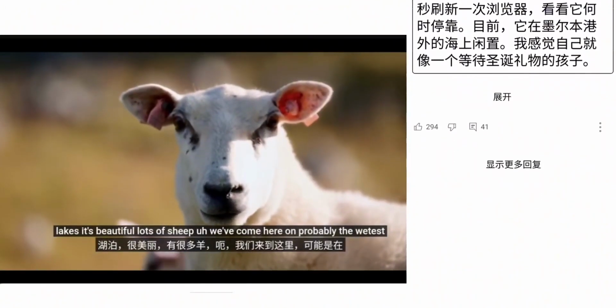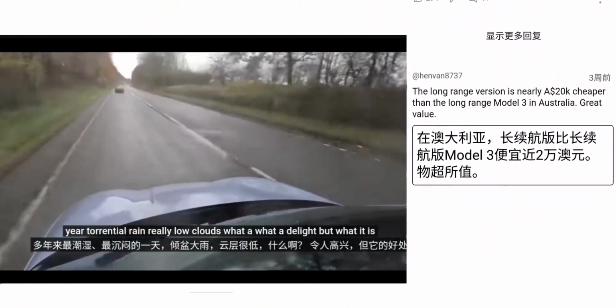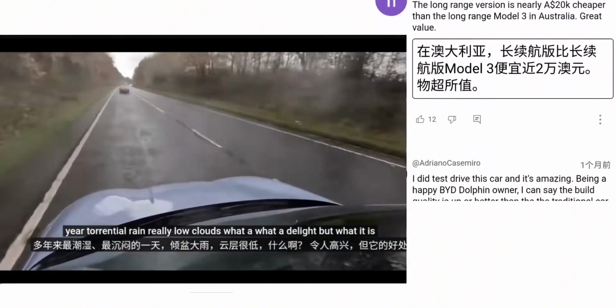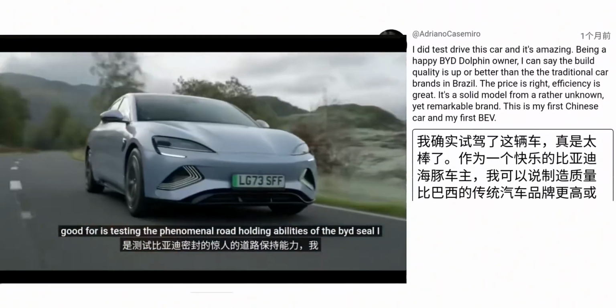We've come here on probably the wettest, dullest day that even this area of the United Kingdom has had in many a long year. Torrential rain, really low clouds. What a delight. But what it is good for is testing the phenomenal road holding abilities of the BYD Seal.